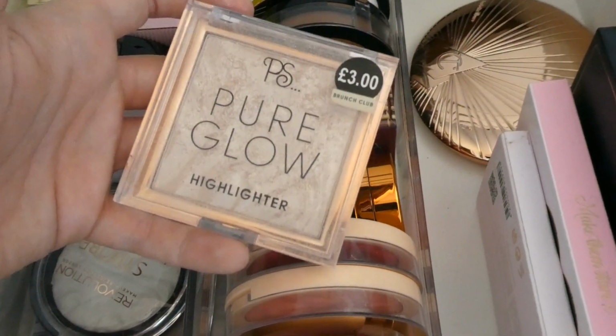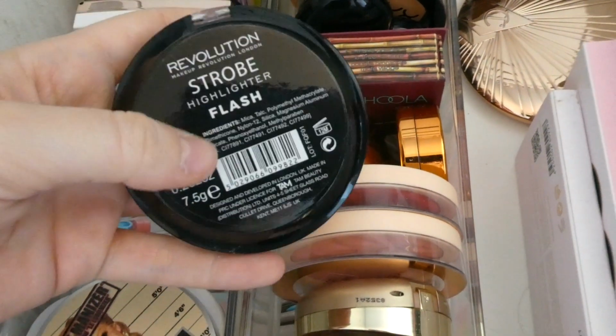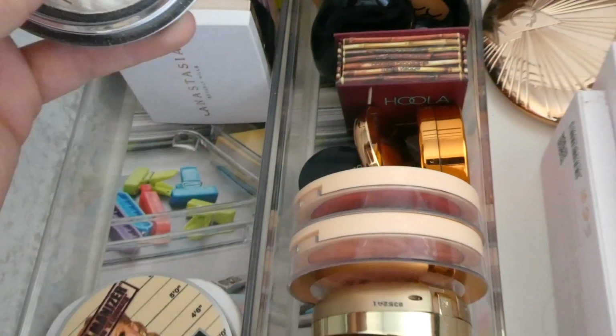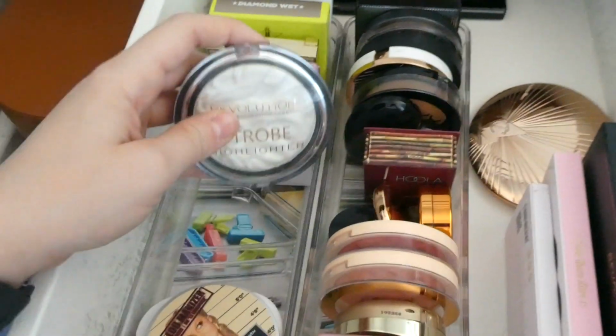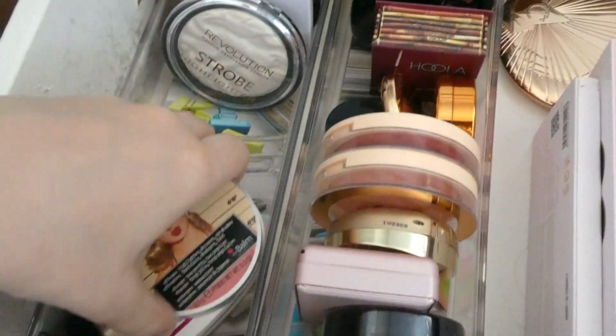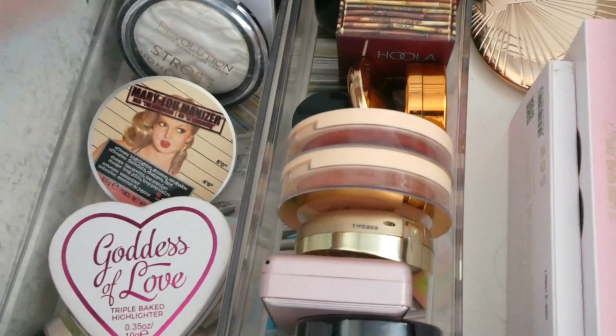So this one can go to a better home. I love this strobe highlighter from Revolution. It's in the shade Flash. It has a green reflect to it, but it is stunning, and I'm actually keeping it for Halloween looks. I could do witchy looks with that, and I think it would look really cool. Mary Luminizer can stay because I actually do quite like it.